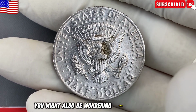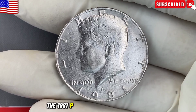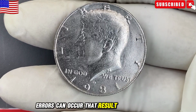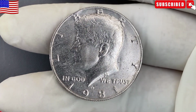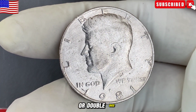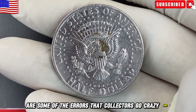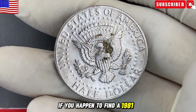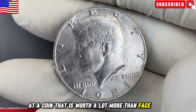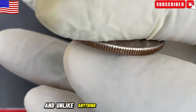You might also be wondering about error coins, which are always highly prized by collectors. The 1981 half-dollar is no exception. During the minting process, errors can occur that result in a unique coin that stands out from the rest. For example, off-center strikes, where the design isn't perfectly aligned, or double dies, where the images on the coin are stamped twice, are some of the errors that collectors go crazy for. If you happen to find a 1981 half-dollar with one of these minting errors, you could be looking at a coin that is worth a lot more than face value. Mint errors make a coin much more valuable because they are unique and unlike anything else in circulation.